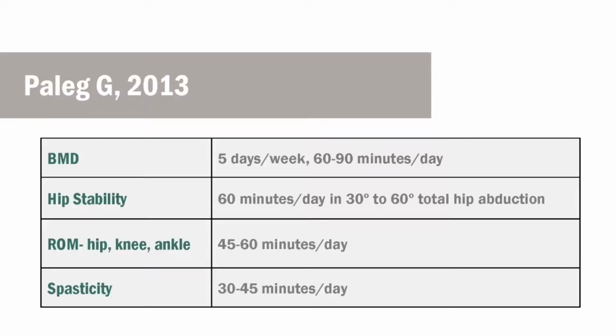Today, we're going to be looking particularly at these facets of the benefits of standing that have been borne out by research. And this 2013 systematic review actually puts out some clinical recommendations based either on the research or some expert opinion in order to give you ideas for timing and frequency and dosing.